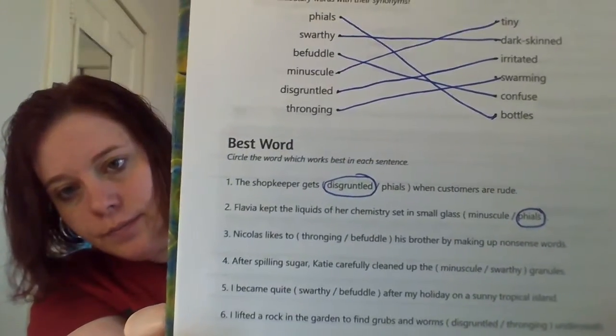Okay. Number 2: Flavia kept the liquids of her chemistry set in a small glass minuscule, or Flavia kept the liquids of her chemistry set in small glass phials. Obviously, we just talked about how phials were small bottles or small containers. So number 2 is phials.